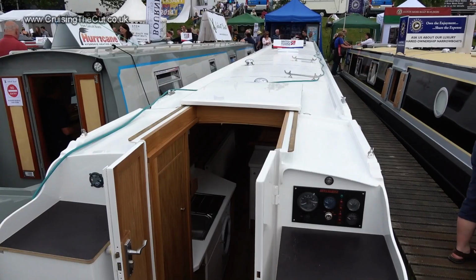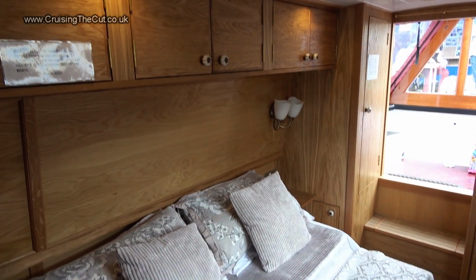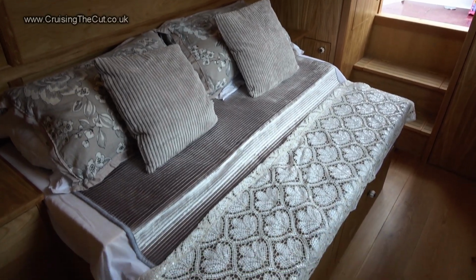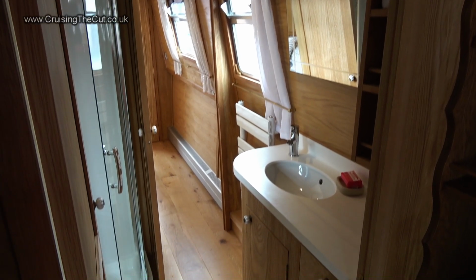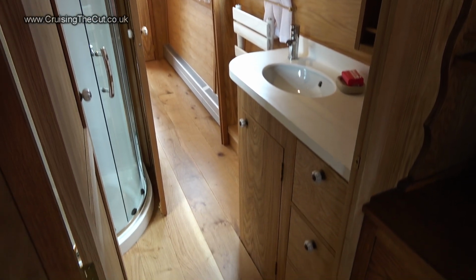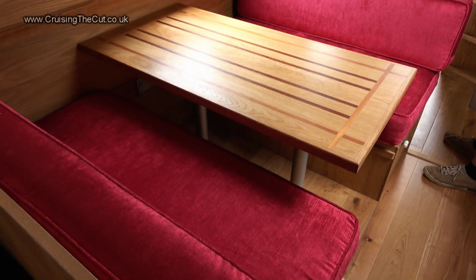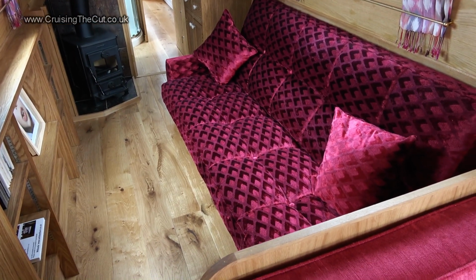Let's move on to a conventional narrowboat, this one from TriStar Boats. Bedroom at the front, with a cross bed spanning the width with a fold-down section, and storage overhead. There's a walk-through bathroom with shower and pump-out toilet, a Pullman-style dinette next to the kitchen at the back, and the saloon sandwiched in the middle with a stove to keep things toasty.